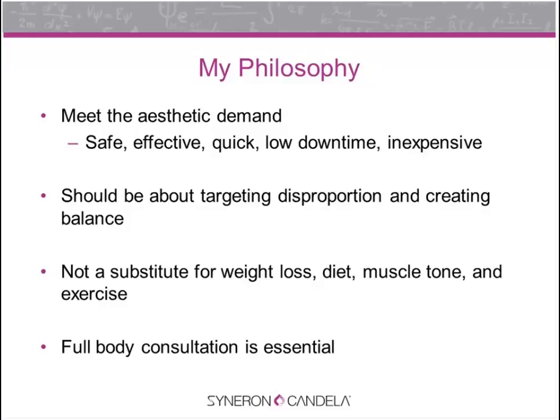My philosophy on weight loss is really that you should be targeting disproportion and creating balance. Most of the patients are going to come in and want something that's going to be a substitute for weight loss diet. And you've got to tell them that the results they're going to get are going to be much better if they combine their diet and exercise with the procedures that you do. I think it's important that when the patients come in, you do a full body consultation, because at that time you really can understand what their expectations are and work to create a plan with the devices you have. Specifically, what's nice about this one, and we'll talk about that, is that it encompasses a lot of different things, including circumferential reduction, so fat reduction, as well as improvement in cellulite.